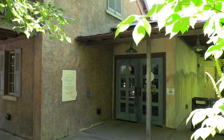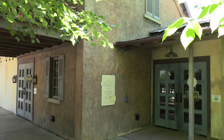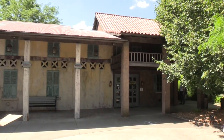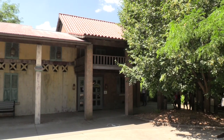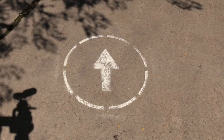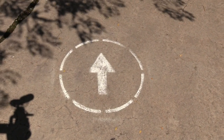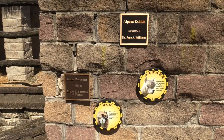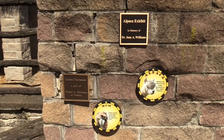The Madagascar lemur exhibit is closed. Inside this really cool looking building. No lemurs, I'm sorry. As you can see, we got one-way arrows, and they are doing social distancing. And we're gonna see some alpaca and llamas.